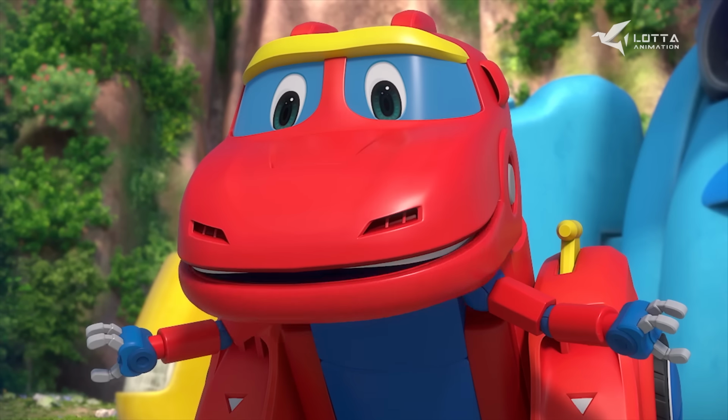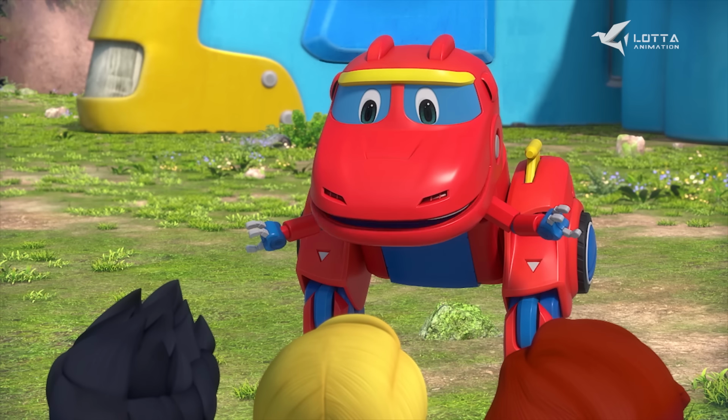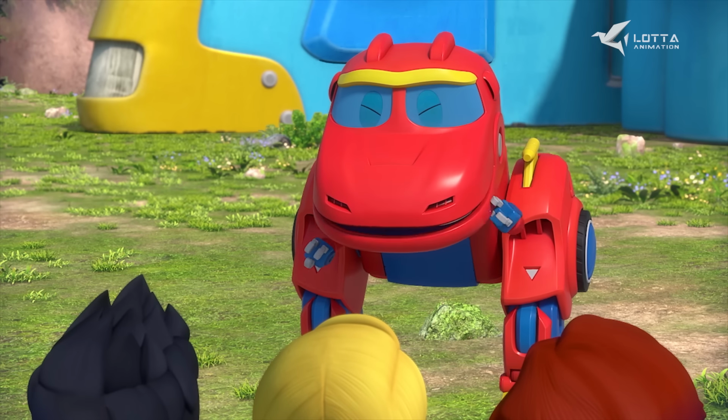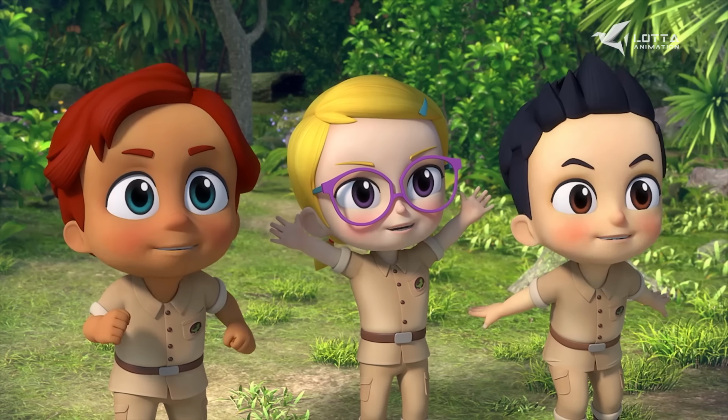Hey guys, welcome! Hi, Rex! Okay, everyone is ready for today's exploration! Quiz time! What do we need to get started on our exploration? We need to get on Spinobus!